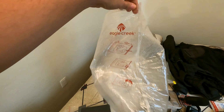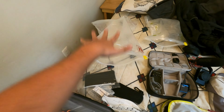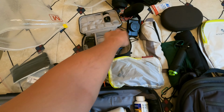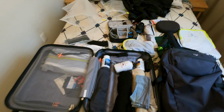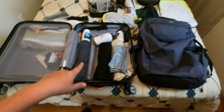These compression bags by Eagle Creek are actually pretty cool. So I basically take all my winter stuff, shove it in there, and then it compresses down. So basically, like everything you see here, with the exception of the electronics bag for the camera, and the headphone bag, including all these clothes, will actually fit in here. Yeah, I'll probably put a couple things in my bag in case they force me to check it, but more or less, that's how we roll.